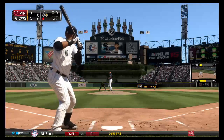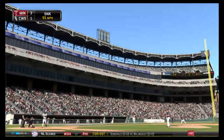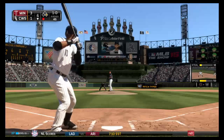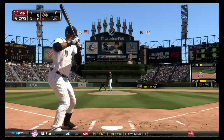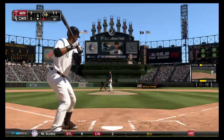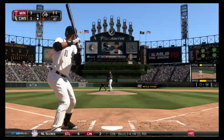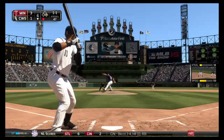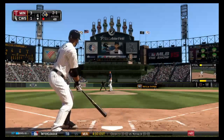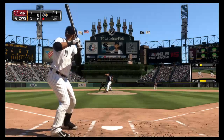Alexi Ramirez will stand in again. He's flown out in each of his first 2 plate appearances thus far. And a good idea to hold off on that swing. It's ball 1. He just about went around. He was lucky to put on the brakes when he did. 1-0. And a strike to even the count. 1-1. Ready now on 1-1. Sinker misses that time, and it's 2-1.